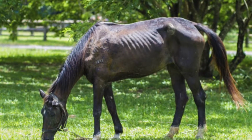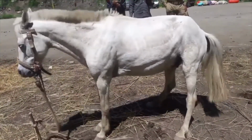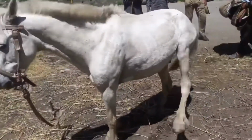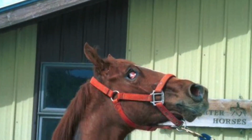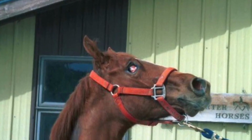Now we're going to take a look at the symptoms of tetanus seen in horses. First, you'll see a loss of appetite and difficulty eating. Then your horse will start to experience progressive difficulty moving around until it's unable to stand on its own and eventually falls down. Then you will see the third eyelid protrusion across the eye, when the eyes become very swollen and red.